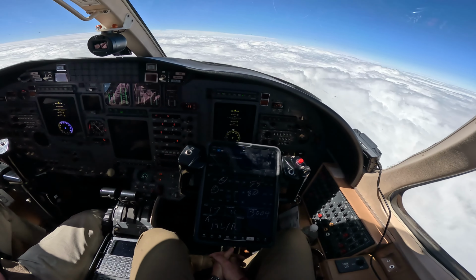Set on both sides. Inbound still 180, expecting the visual. All right, 10,000 and 230 at Copen. Yep, one to go. I see it. 11 for 10. Capturing 10 and slowing to 230.